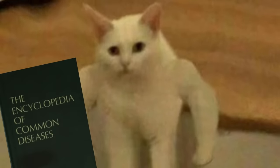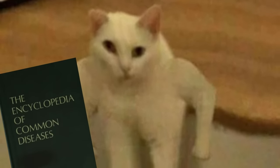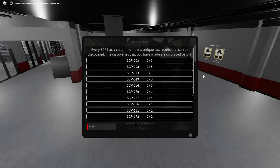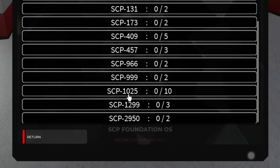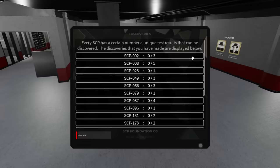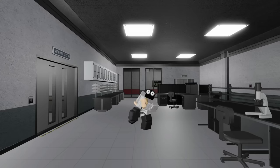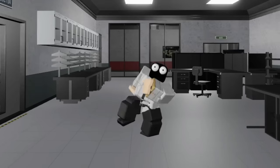For example, SCP-1025 has only one simple question: what diseases can be contracted from reading SCP-1025? And on the discovery app, there are 10 different types of discoveries you can find. With that being said, let's talk about the discovery app. As you guys can see, every SCP has a certain amount of things for you to discover. I haven't completed any of them, but I do have an idea what they could be.